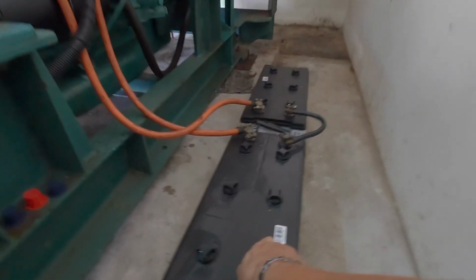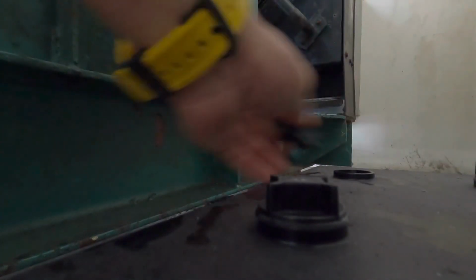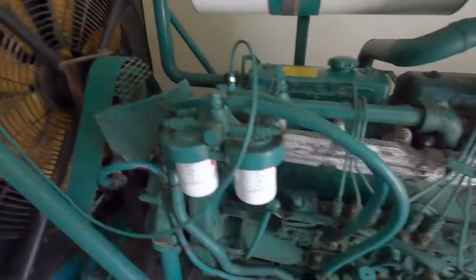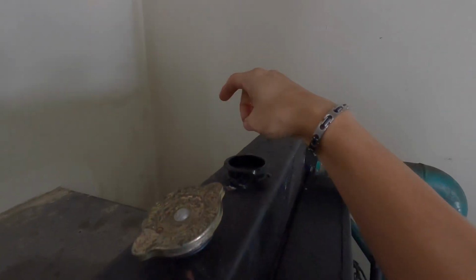Okay, before we test one again, I just want to check the battery electrolyte level, termination tightness. Few solenoid, okay. Belting a bit loose but still workable. Radiator water, okay. Condition, just serviced recently. Just tighten properly.